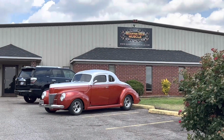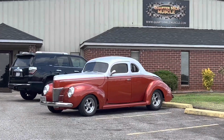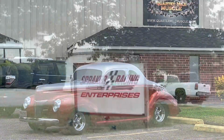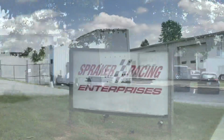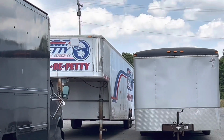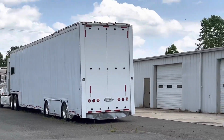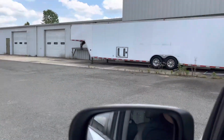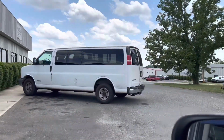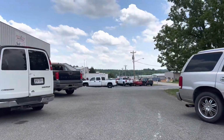Now this is Quarter Mile Muscle, quartermilemuscle.com. Again, not a NASCAR race shop, but boy, look at that beautiful ride right there. That is gorgeous. And right here we have Spinnaker Racing Enterprises. All of the trailers there are solid, but there is a Richard Petty Racing Experience trailer back here, which is kind of cool and wasn't expecting. But there's the hauler and the RV. No cars, nobody out here. It's getting late in the day, and it looks like it's getting ready to storm here pretty soon. So I hope you like this quick mashup of race shops on this quick video.